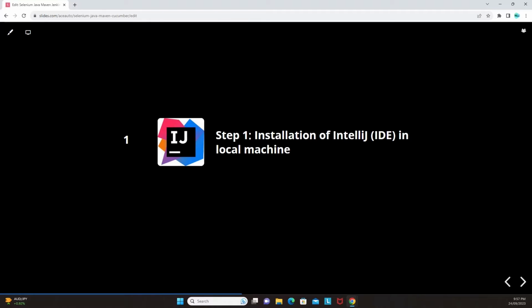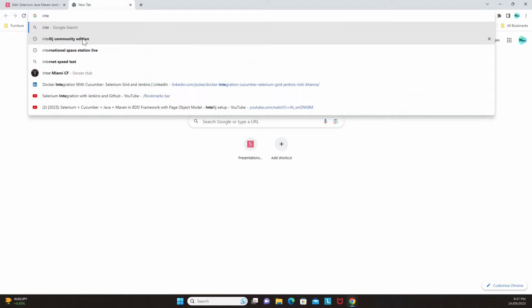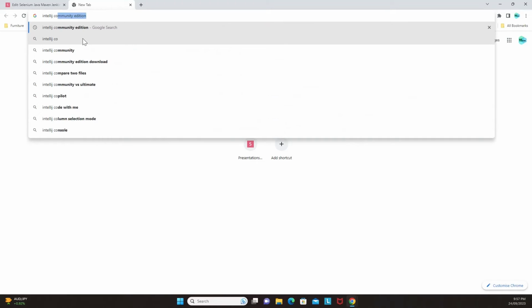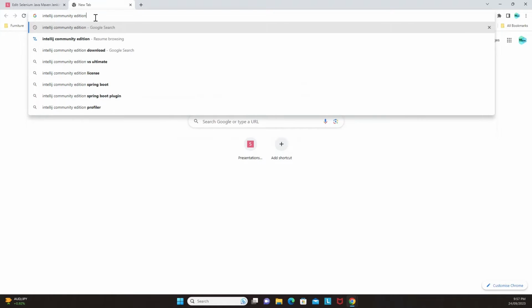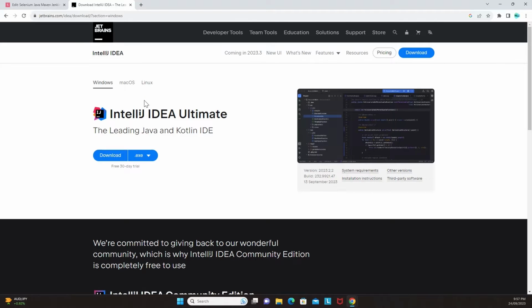For installation of IntelliJ IDE on the local machine, what you need to do is search on Google for IntelliJ Community Edition. You can search this in your browser, and then you can click on the download IntelliJ, the leading Java and Kotlin IDE. Once you click on the link, the first option you will see is IntelliJ IDEA Ultimate, but you do not need the Ultimate version.